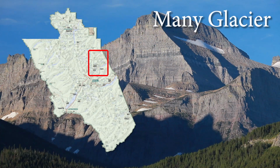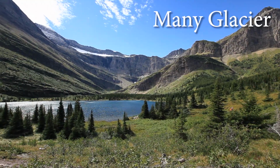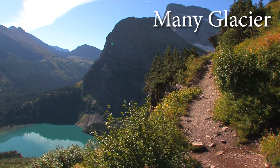The Many Glacier map covers trails in the northeast part of the park, which is my favorite. There are flat trails with great views, strenuous hikes with great views, and my favorite trail, which ends at a glacier.